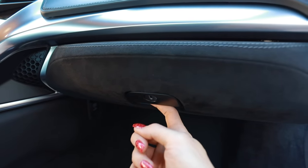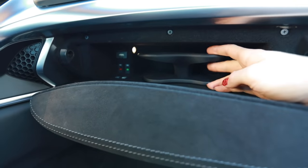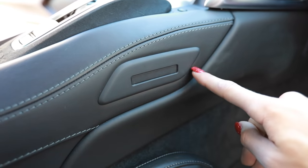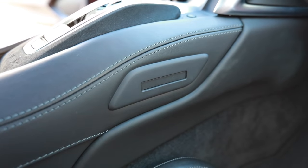So inside the glove box over here, not only is there the hidden cup holder that is stowed inside here, but on the side of the center console for this car, there's a little cartridge slot. It looks like it's for an old school Game Boy game, but it's not.